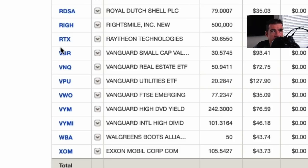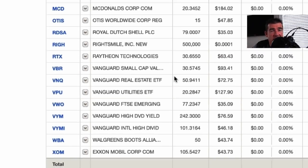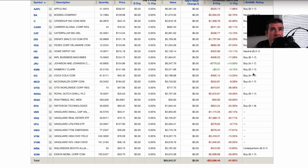And then covering the passive portfolio, which is a good bulk of this portfolio. It's nice. We've got small cap exposure. We've got real estate. This is a specialty REIT that we have, VNQ, VPU, which is the Vanguard utility, VWO, which is emerging markets, VYM, which is high dividend yield, domestic, and then VYMI, which is high dividend yield international. So that's the portfolio rendering for Roth IRA number 1.